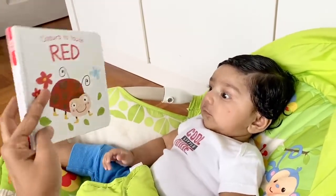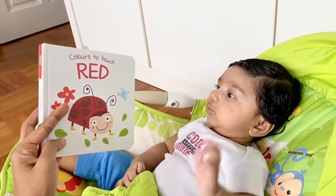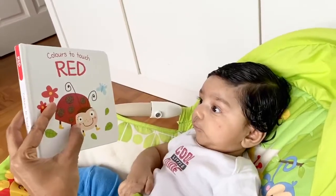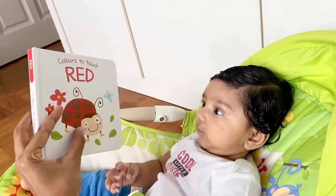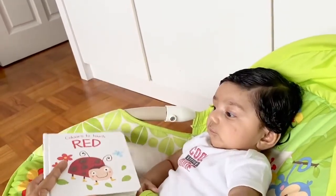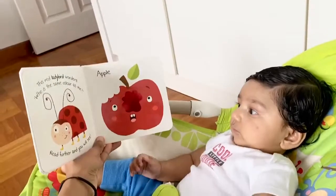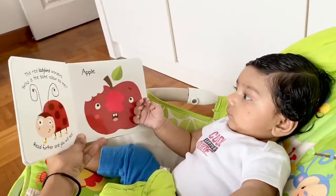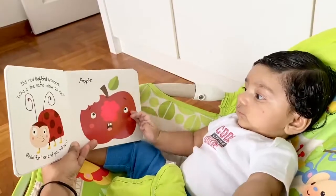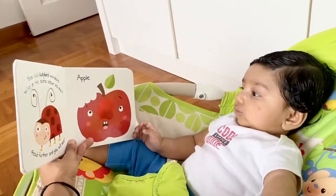Let's get started. The book is Colors to Touch Red. Okay, what is there on the cover? It's a ladybug. It says, this red ladybug wonders who is the same color as me. Read further and you will see.